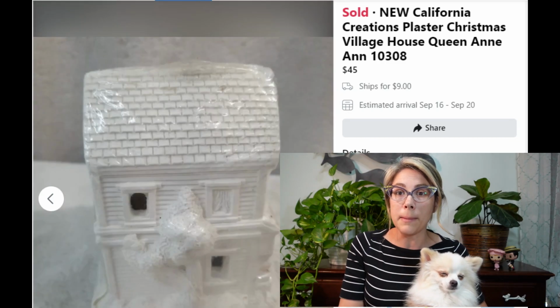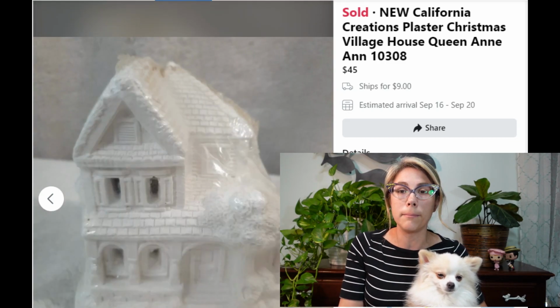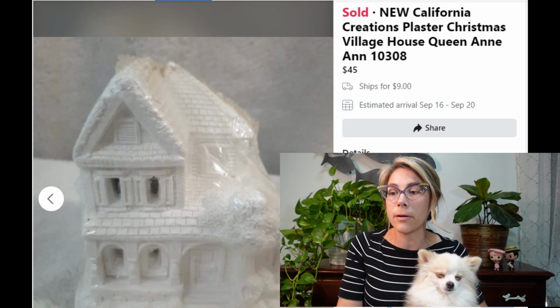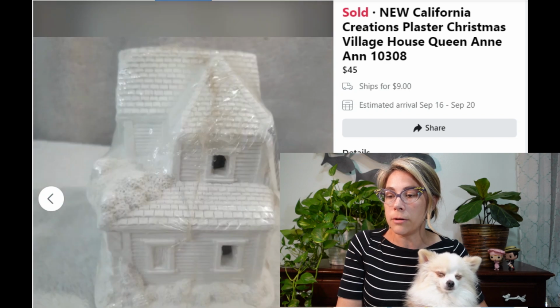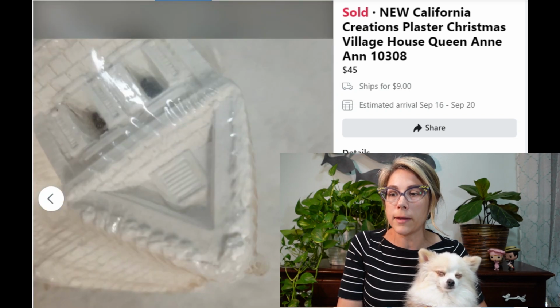So for whatever reason, people like these little plaster houses to make little scenes out of, to decorate and paint, maybe because they're so detailed. And if they have any flaws, make sure that you show them. Like this one had a little tiny chip on the top.